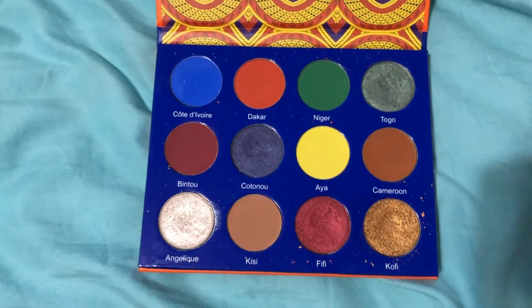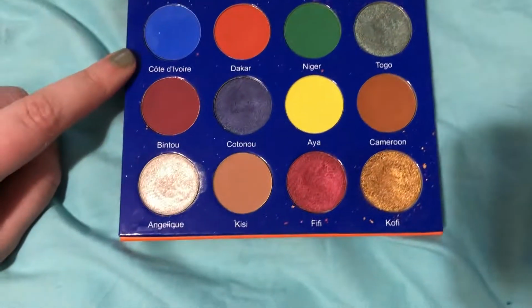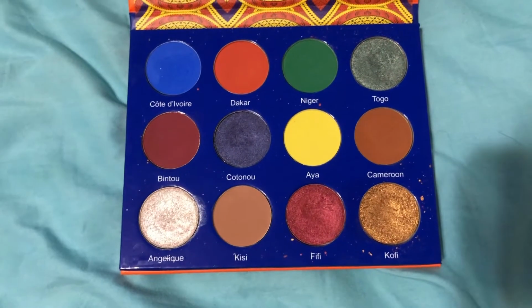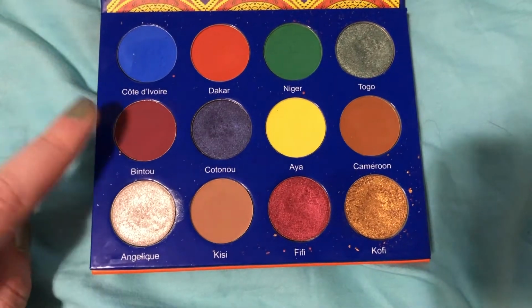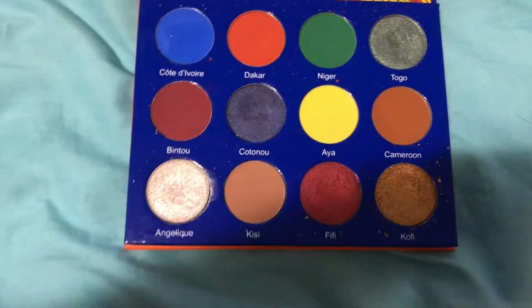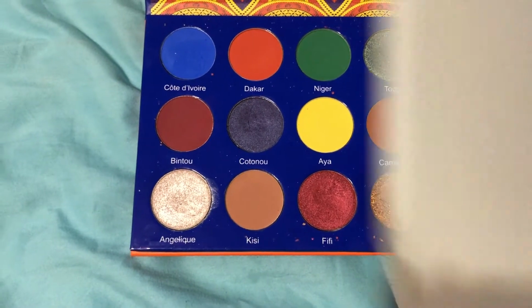So I did some graphic liner. Kind of matches my NASA sweater, so it's just feeling a little spacey and futuristic today. Alright, I used the shade Cote d'Ivoire, the actual name of the Ivory Coast. I used that in my corner, and then I blended from Bintu into Dakar towards my lid, and then I used the Midas Cosmetics graphic liner.